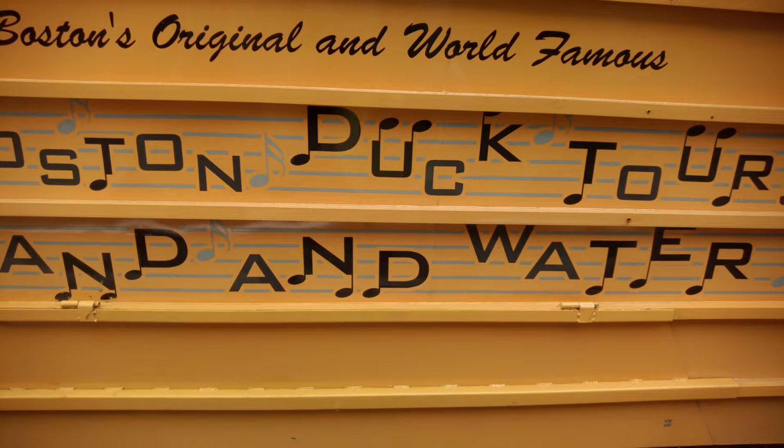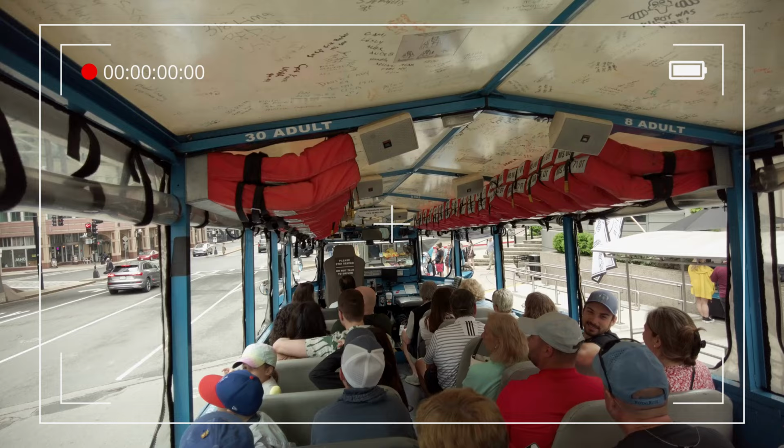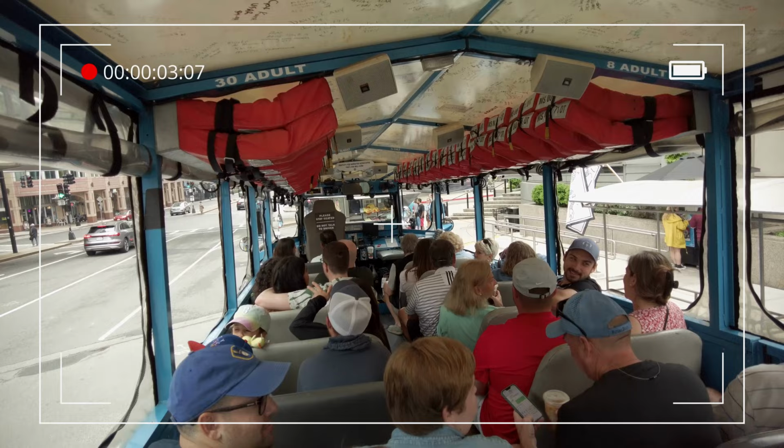We boarded the duck boat. We're in the back row. It's super cool. Yeah, we're in the back of the duck. This is the duck cam. Welcome to Boston Duck Tours. Here we go, Bruins. Here we go.